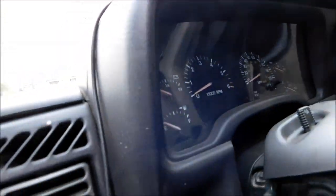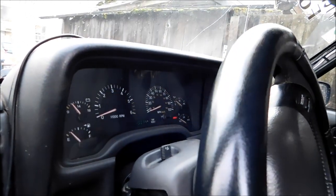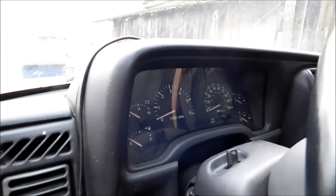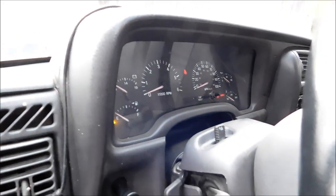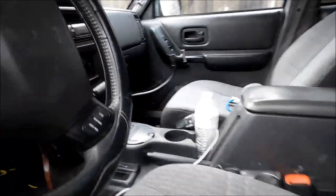Let's see if I got any gauges. Oh, I got beeping. Dome light still didn't come on. Let's see if she starts. Oh. All right. We'll get the jump box.